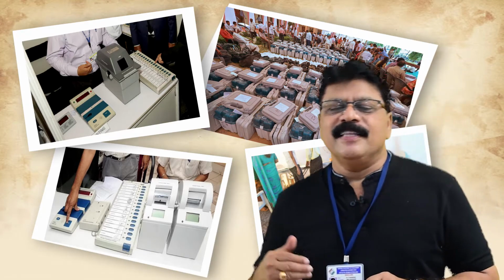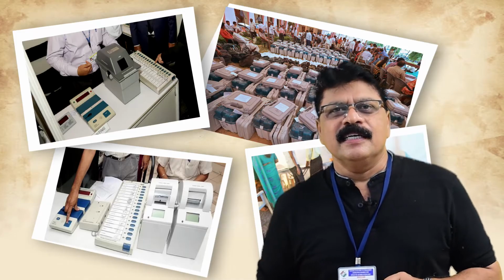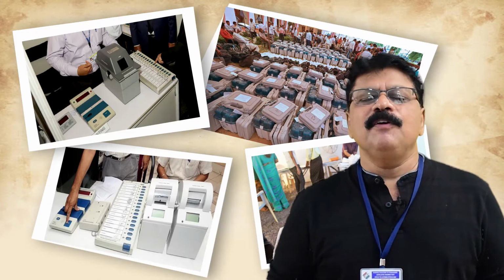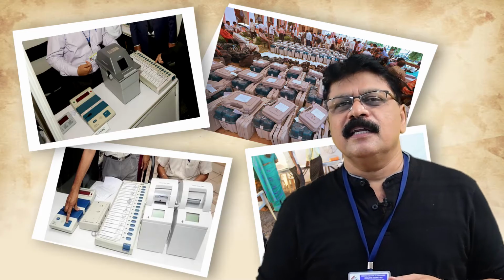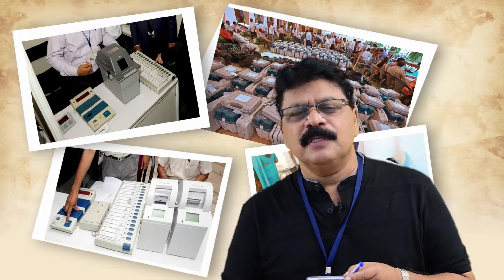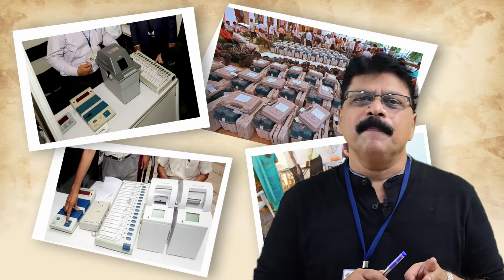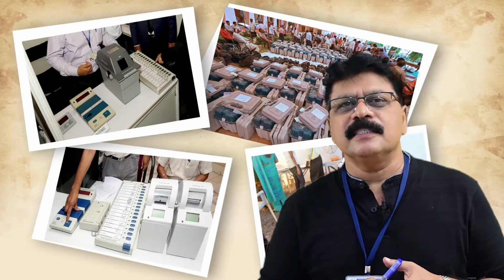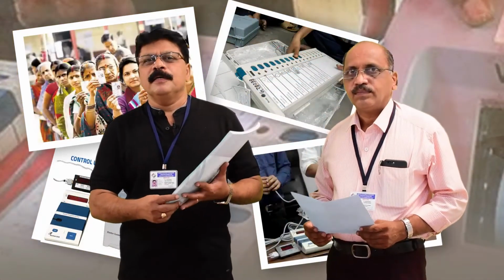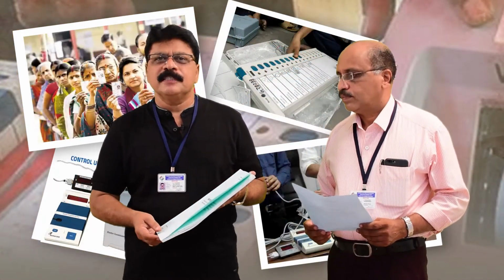But there are situations where a new unexpected thing can happen in a polling station. We will be talking of such things. There are three main important things that could happen. One is the tendered vote, the other is the challenge vote, and the third is the test vote. These are the three scenarios that we are going to talk about. Now we will talk about a special case which is referred to as the test vote.